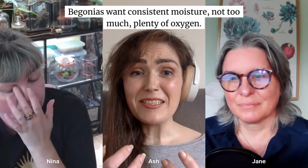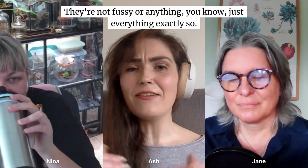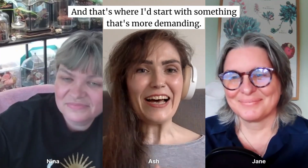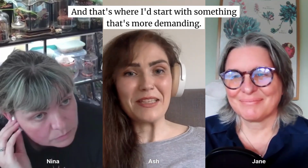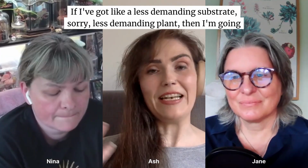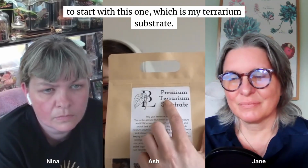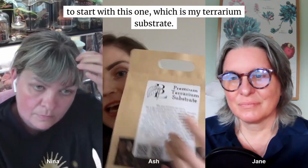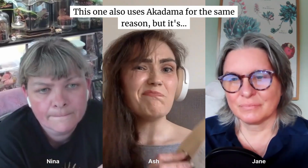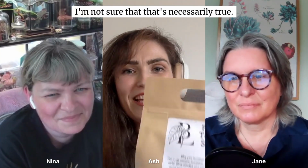Begonias want consistent moisture, not too much, plenty of oxygen. They're not fussy or anything, just everything exactly so. And that's where I'd start with something that's more demanding. If I've got a less demanding plant, then I'm going to start with this one, which is my terrarium substrate. This one also uses akadama for the same reason, but I want to say it's a more complicated mix. I'm not sure that that's necessarily true.